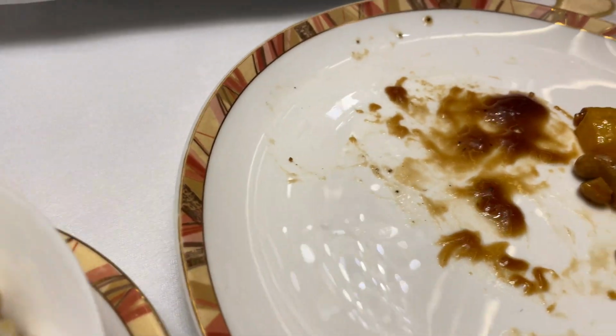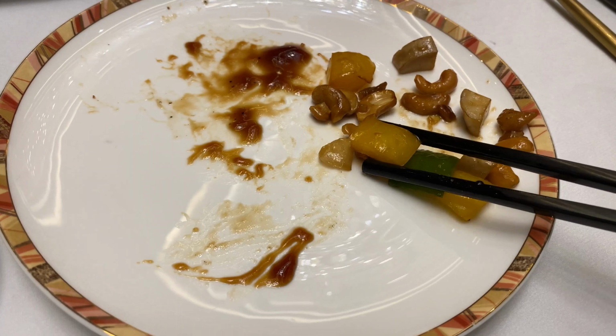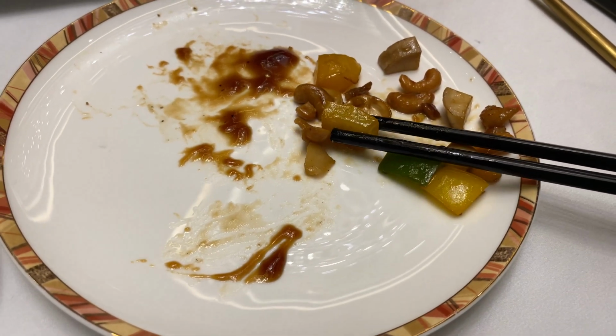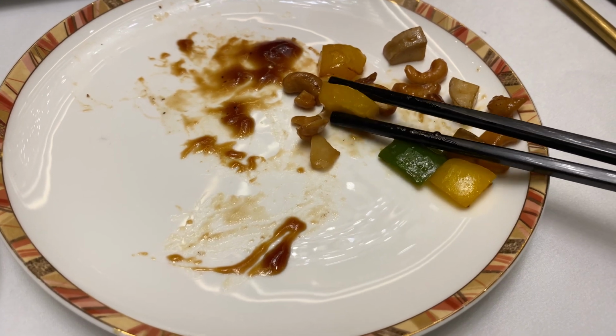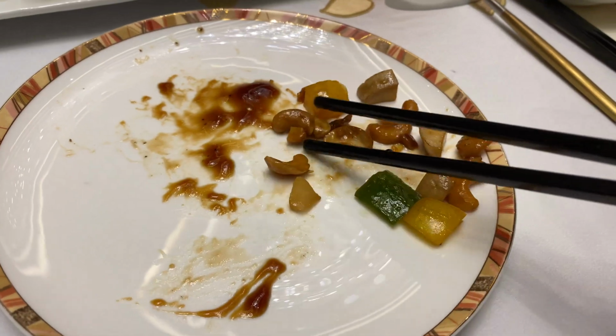This one's not really grabbing me. It's kind of like a light sesame oil flavor that becomes more pronounced. This dish is kind of weak. It's the least flavorful out of all the dishes so far. Yeah, I feel it's a little weak.